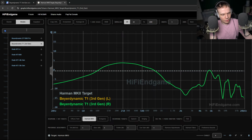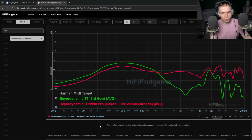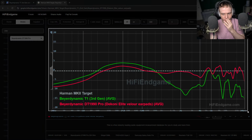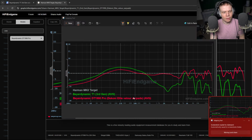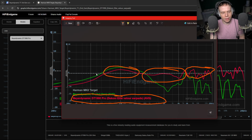And you can get a lot better headphones in this price range, like the Beyerdynamic DT1990s. Yeah, they've got that huge 4K cut and 8K peak, but if you put on some Dekoni Velour ear pads. So these two headphones up against each other, we can see the DT1990 Pro with Dekoni Elite Velours have much more audible upper mid presence region, much better treble extension, less mid-bass bloat, and sadly less sub-bass.